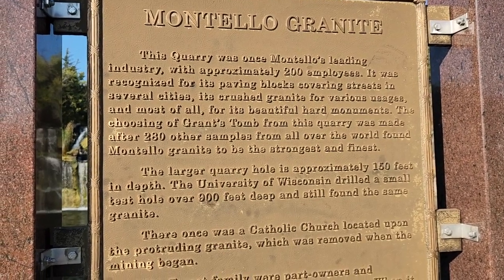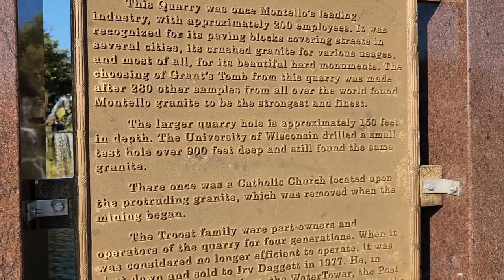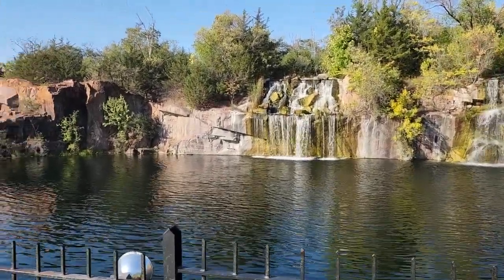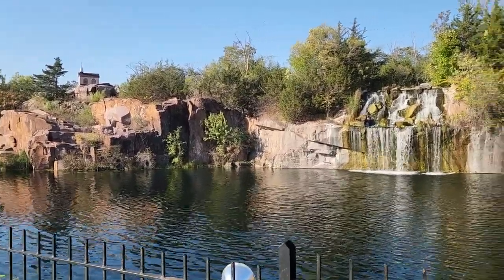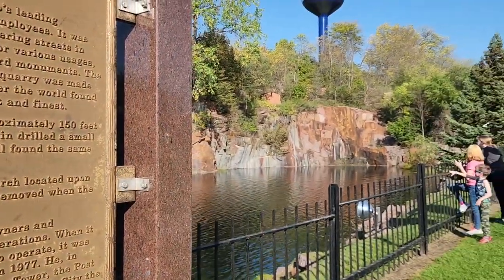The larger quarry hole is approximately 150 feet in depth. The University of Wisconsin drilled a small test hole over 900 feet deep and still found the same granite. There was once a Catholic church located upon the protruding granite, which was removed when the mining began. The Trust family were part owners and operators of the quarry for four generations.